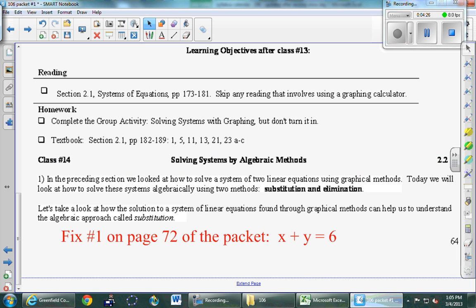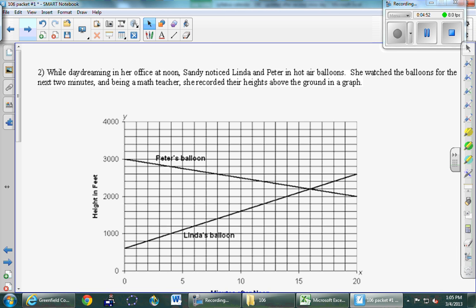Okay, then we'll come back down here to the bottom of page one, and we'll start with Aaron. Can you read number one, please? Thank you. We're going to skip a few things during the packet because I want to make sure that there's enough time to do the group thing at the end of class today. So let's jump to number two. Katrina.